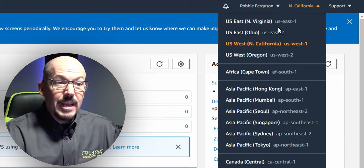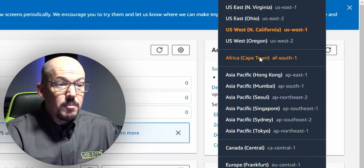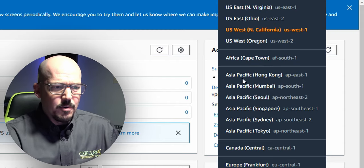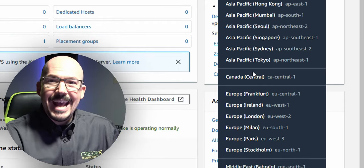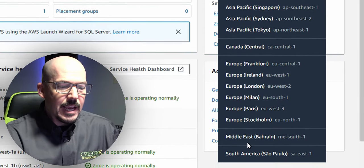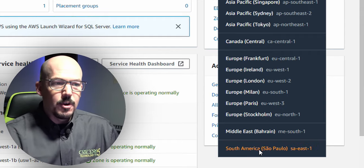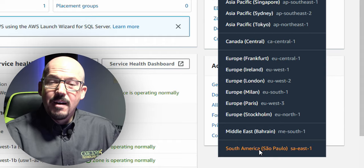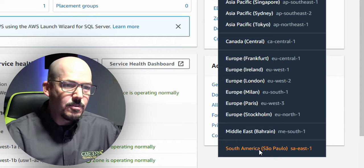Similarly, you may want to change your region based on what it is you're trying to achieve. You can even put a server in Africa or Asia. Look at that, you can put one right in Hong Kong. You can put one in Canada, eh? In Europe, you've got all over the place. And then we've got Middle East and South America right now. So it's a pretty big list of where they have this infrastructure set up for Amazon Web Services, the EC2 service.